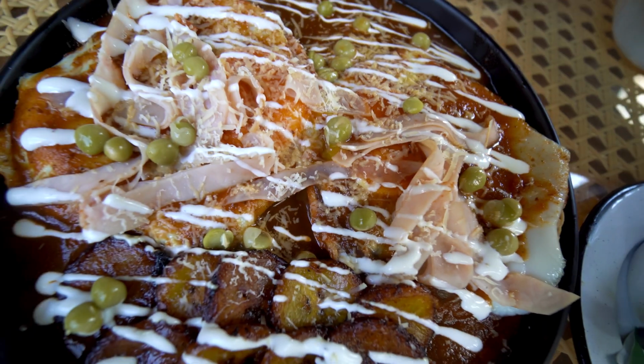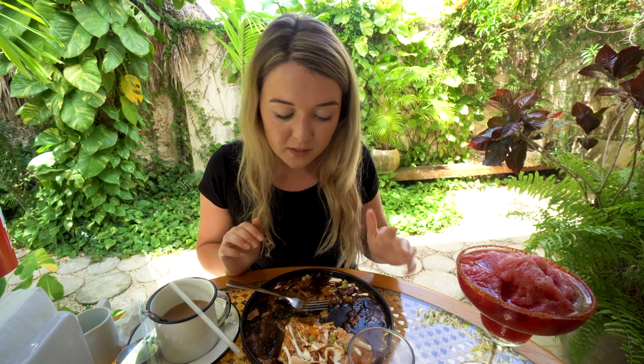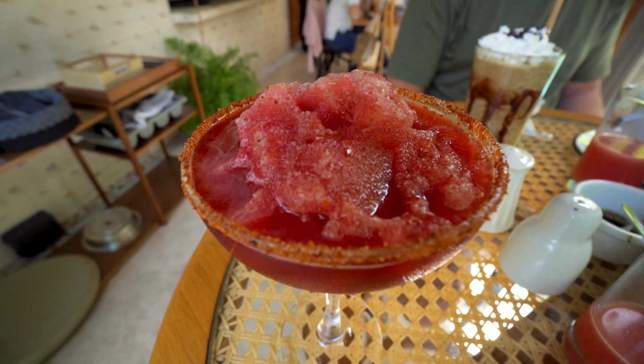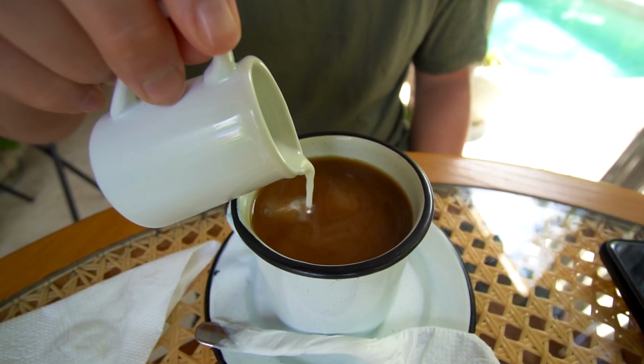The huevos monteleños, which we got back in Holbox a couple mornings for breakfast. The salsa, the eggs, the ham, peas, and the really crispy tortilla on the bottom. So good. Definitely recommend getting this in Mexico. And then I got the hibiscus flower smoothie, which has tahini around the side. It's a super light smoothie.